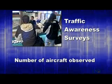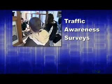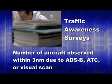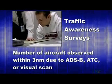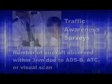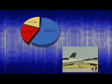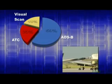In the second version of the survey, they were asked to list the number of aircraft they visually acquired within 3 nautical miles due to ADS-B, ATC, or unaided visual scanning. In both surveys, ADS-B equipped aircraft acquired considerably more traffic than non-ADS-B.